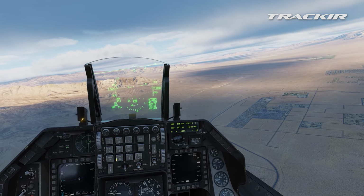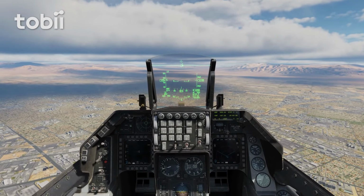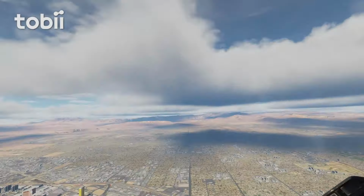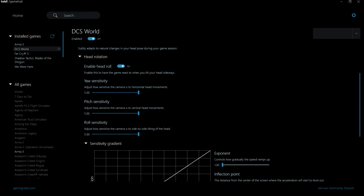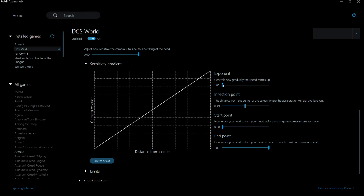The Tobii Eye Tracker is also lacking in responsiveness. I will demonstrate this by shaking my head left and right. There seems to be some smoothing applied that I can't disable in the software. Looking at the settings, you can see that sensitivity is maxed out and the acceleration curve is completely linear. And that's as good as it gets.